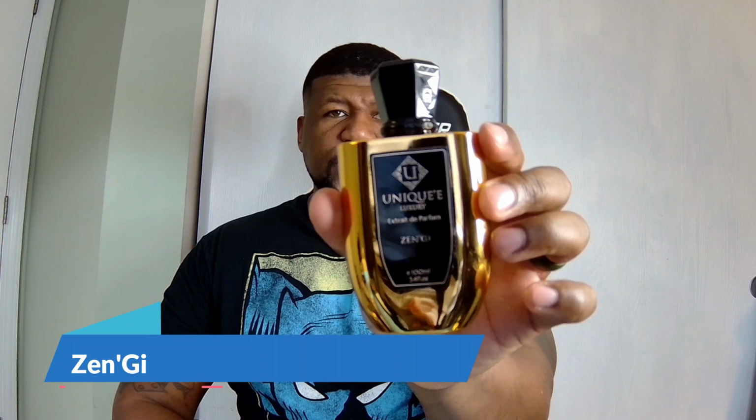The next one that I purchased is a 2024 purchase. This one is Zen'Gi from Onyx Luxury. So this one was classified as being kind of like a money or royal type of smell. I sprayed this one on my hand to get a good blast of what the dry down smells like, because the beginning of this fragrance is super citrus.